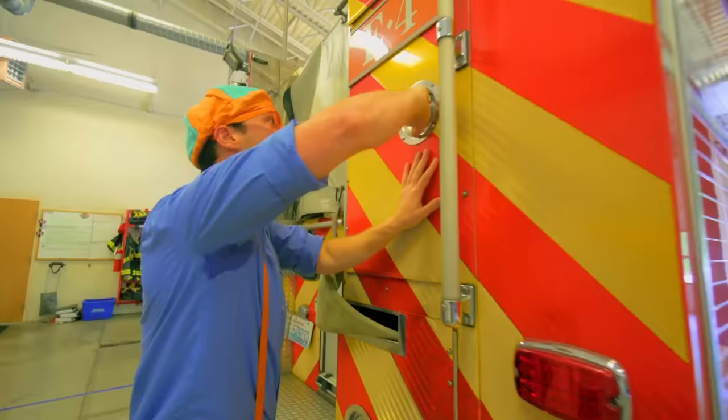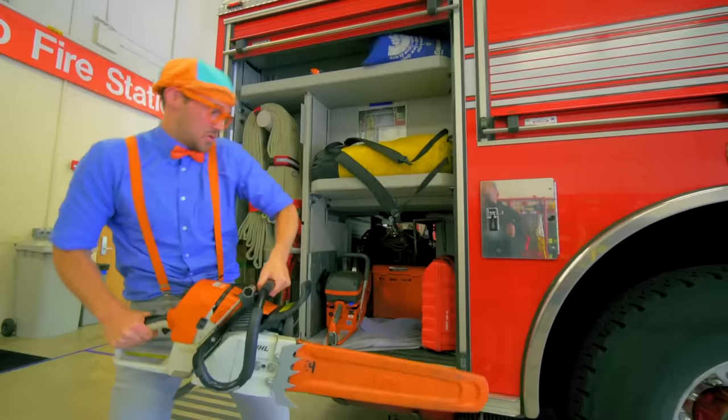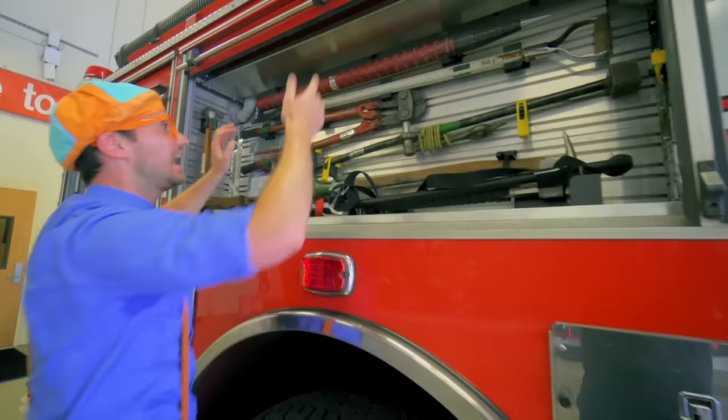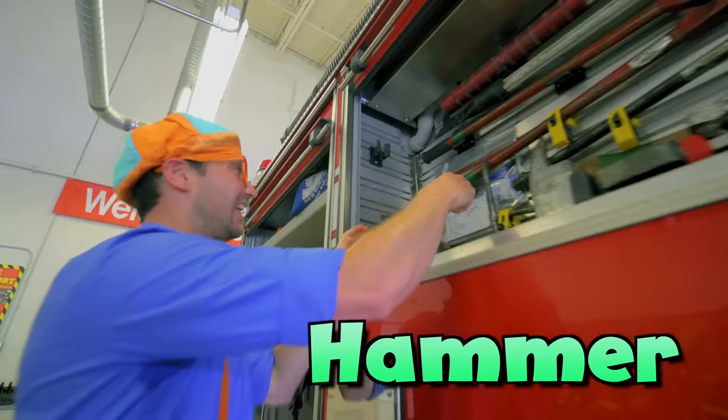Ooh, what's in here? Huh, hey! Yeah, a chainsaw! Wow, there's so much great equipment on a fire truck. Hey, another compartment. Hey, bolt cutters. An axe. Wow. Even a hammer! All right, I'll just set that right there.